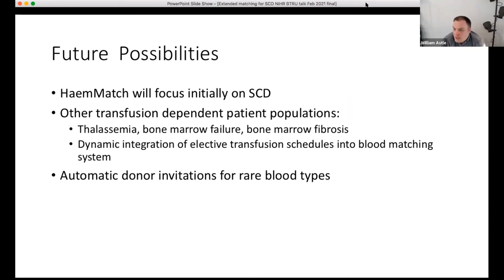And finally, it should be possible in principle to integrate donor invitation systems with a blood matching scheme. So if we know that a patient with a particular rare blood type is going to need transfusion in a week's time, and we don't have any blood in stock, in principle, we should be able to target donor invitations at the donors with the right blood types in the donor pool and ask them to come in to donate.